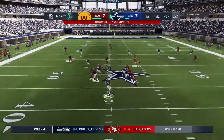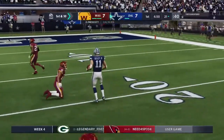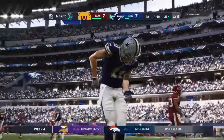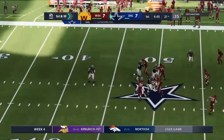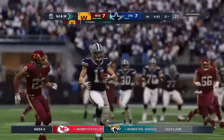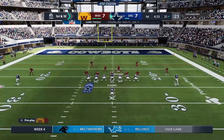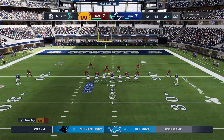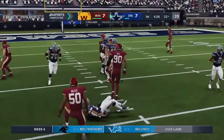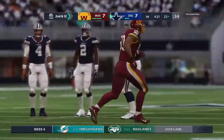1st and 10, Prescott from the gun. Going right side here, and that's complete. And he'll get this one down near the 20-yard line, just shy of the 20. A very solid gain of 27. 1st and 10 at the 21-yard line. They'll go with Pollard here on 1st down. And that'll hurt the average a bit as this time they're able to get him behind the line. 2 yards the loss, 2nd and 12.